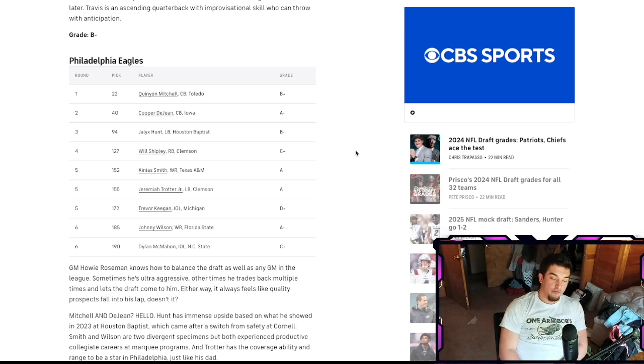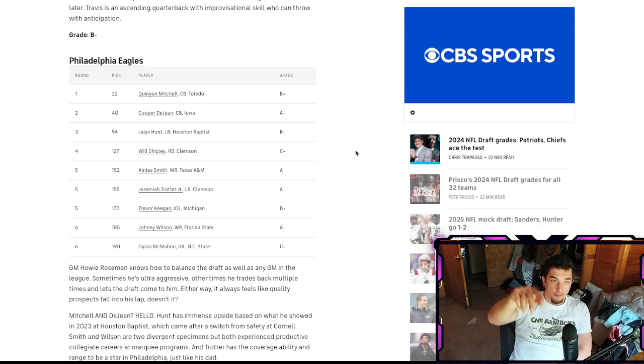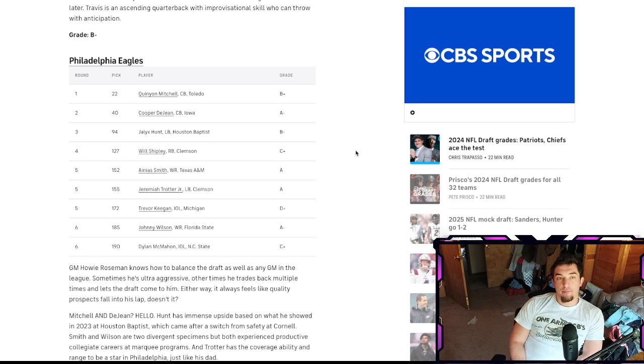The Eagles. There's a name right there that jumps off the board, and yeah, there's a round 2 next to him. We'll get there. Numero uno, you went Quinyon Mitchell, CB1, at pick number 22. I think there was something like a 6% chance of him falling there. Well, guess what? You went back to back corners. Cooper DeJean in the 2nd. I think there was like 3% chance of him being there in the 2nd. This man is a first-round talent. That is my steal of the draft.